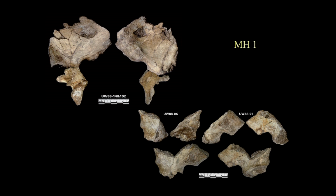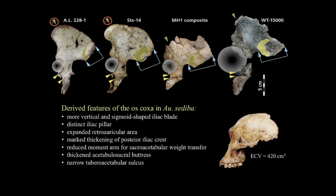When we announced the species a year ago, all we had were portions of the juvenile male pelvis. We had the left hip blade and ischium, and we had a portion of the right hip blade. But even with those parts, we could tell that there were a number of derived features, of Homo-like features, in the pelvis that were more similar to what we saw in things like Homo erectus than they were to what we saw in other Australopiths, like Lucy or like STS-14, which represents Australopithecus africanus from South Africa.